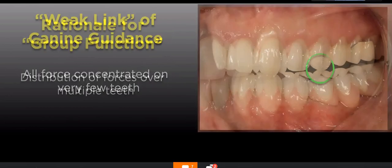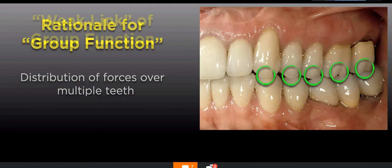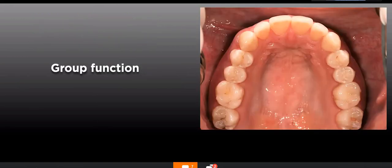And so the rationale for group function is it's a way of distributing loads. If we have somebody who puts excessively heavy loads on their teeth, by having multiple teeth touch when the patient's moving left, we're spreading the load out over multiple teeth. And what's the weak link of group function? One is it's harder to do, and the other was potentially, if we believe what we used to believe, is group function has more muscle activity than canine guidance, but I'm not convinced that's true today.